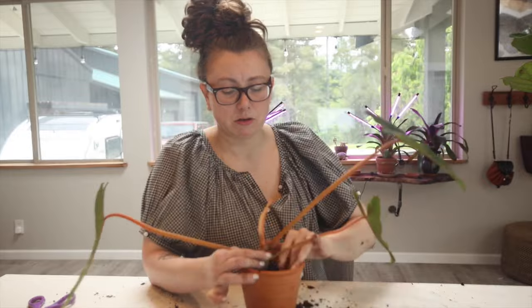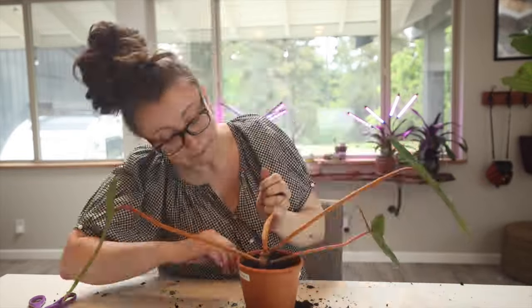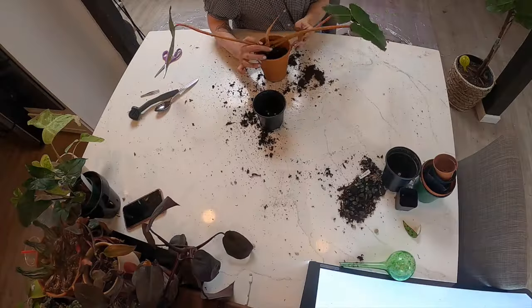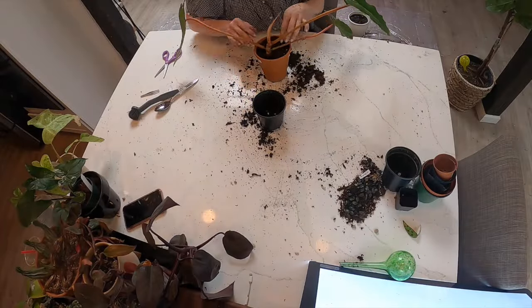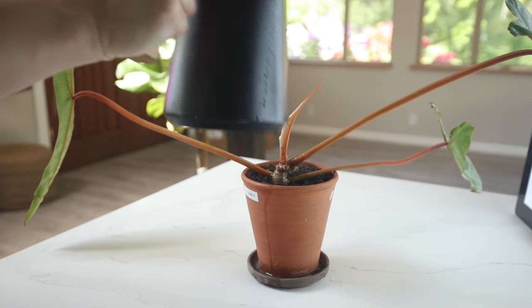Like other philodendrons, this Longfellow is toxic, causing swelling, drooling, and loss of speech if ingested. It also irritates skin and eyes. But look at how cute, though.